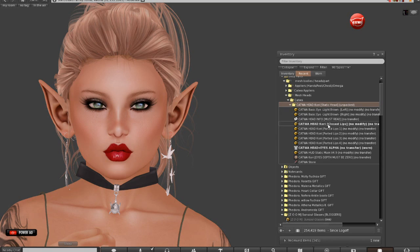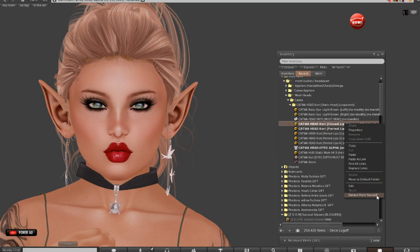Now it comes with 5 heads, okay? Now you have to understand this is a static head. That means there are no animations included. Like you can't buy animations for this ever. There won't be any updates for it either, because it is just like a special release head or something like that. Alright, so I'm going to show you the different lip styles.